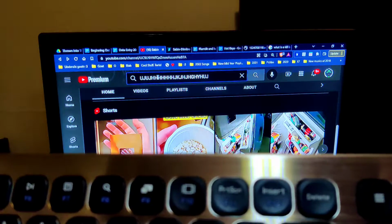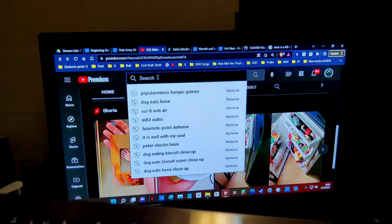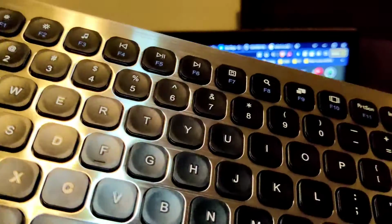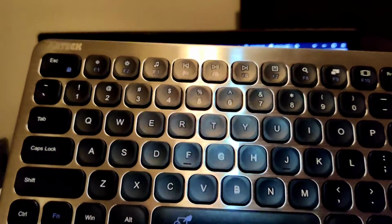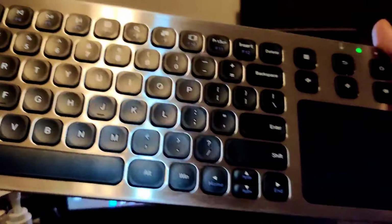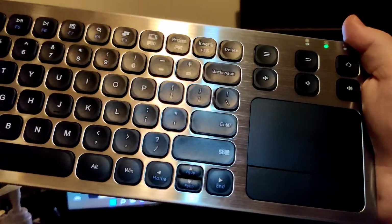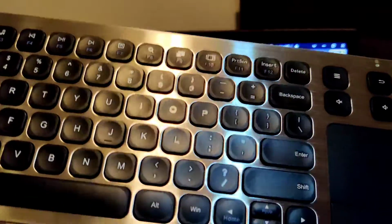That's what I thought insert did. It's whatever, guys. But yeah, as you guys can see, this is a phenomenal keyboard. I absolutely love it. Setting it up was super easy. This is a fantastic keyboard, and my computer synced up with it immediately. And that is phenomenal. I'm so happy with this keyboard.